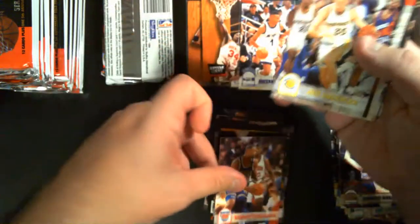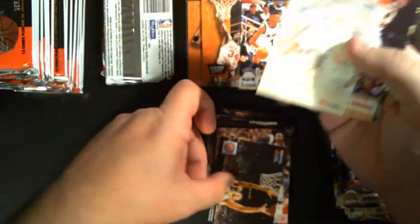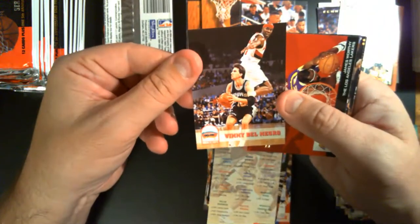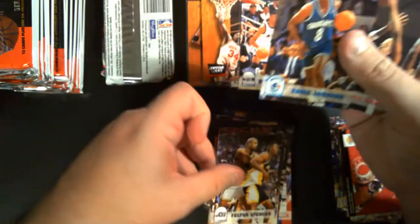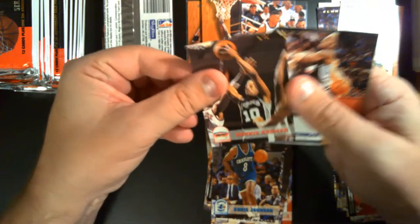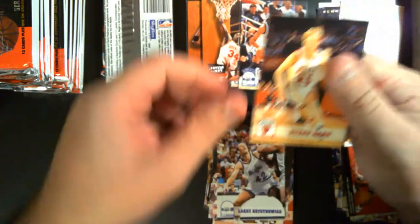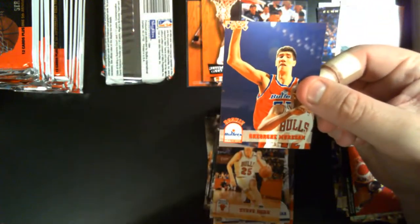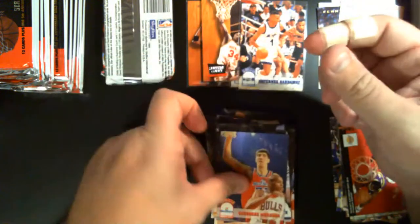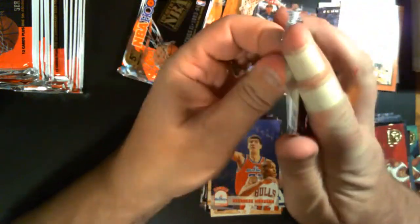Barros, Benjamin, Bueller, whatever, Laimbeer, Vinny Del Negro, James Worthy, parallel, Felton Spencer, Eddie Johnson, Dennis Rodman, Larry Krystkowiak going up against Dennis Rodman, Steve Kerr, and Murison, George Muresan. Big lanky center.